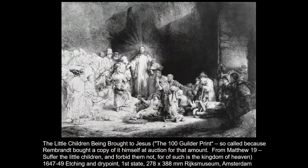Again, it's important to know about the fact that he did work in printmaking. He did work primarily in etching also. The etchings are probably the most famous. With an etching, the basic way to think of this being done is with a copper plate, a flat sheet of copper.